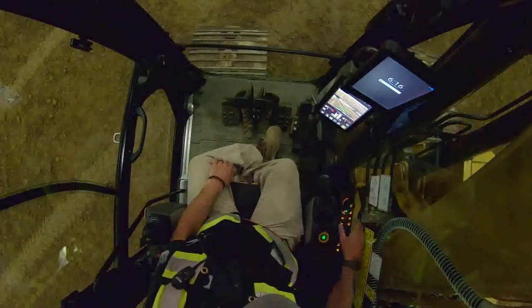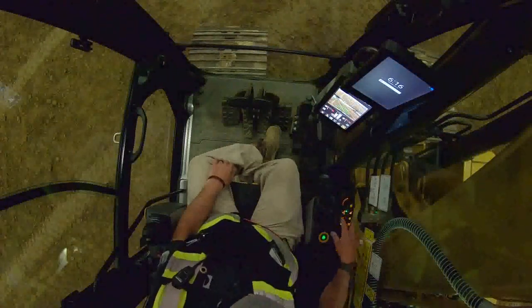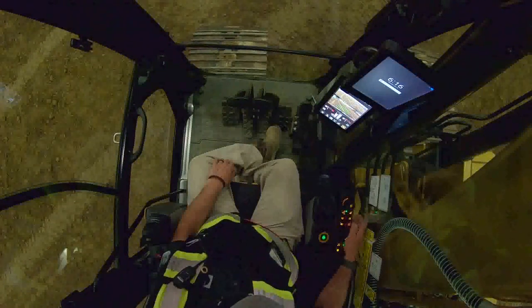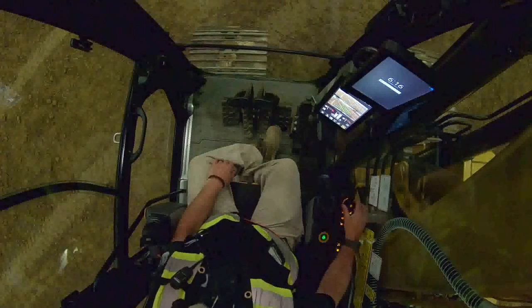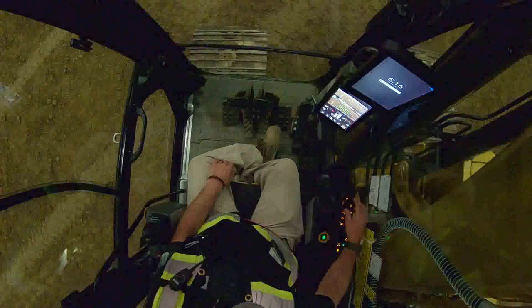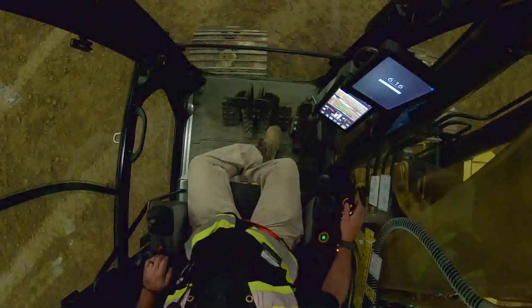Again, everything is kind of pushed forward. We have our radio, we have our air, home screens, windshield washer or windshield fluid, anything else we need to do, our lights, travel modes, and then mainly this is our throttle dial over here. So all those things combined and put together, it's very, very easy for the operator to use if they've been in one.